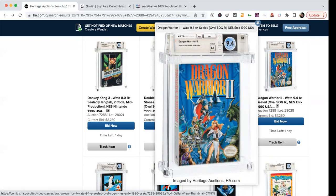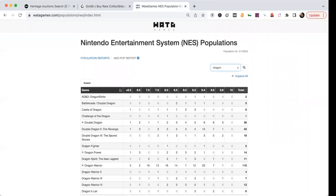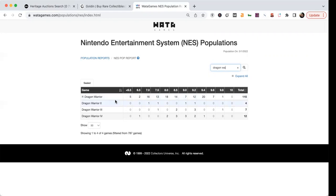God, Dragon Warrior is so tough to get sealed. When I was collecting way back, they were always expensive. It didn't matter. There's only 4 of them.